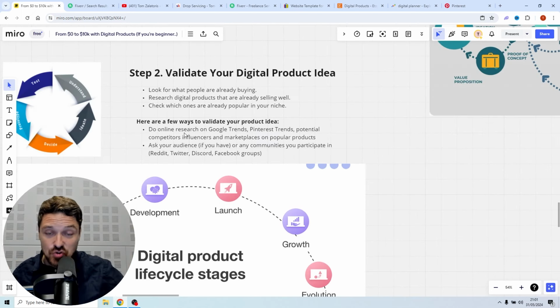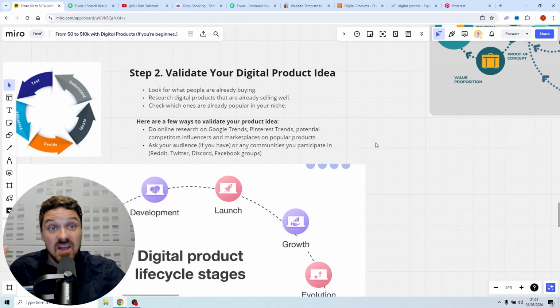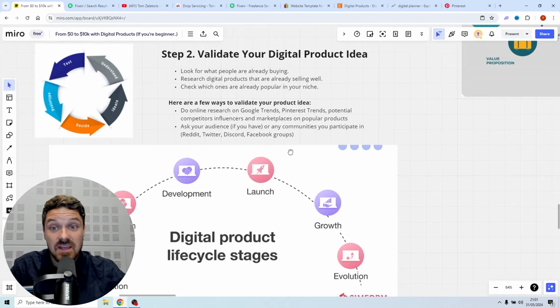So basically, Google Trends and Pinterest trends, and also checking out potential influencers and marketplaces for popular products like Etsy itself, is how you would do that research. When it comes to what you want to do, you want to do that research. You want to find things that are ranking for certain keywords.